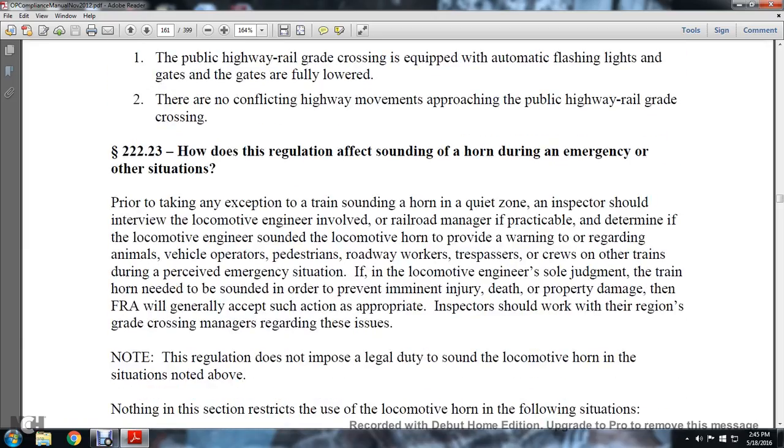Statute 223. How does the regulation affect the sounding of the horn during an emergency or other situation? Prior to taking exception to the train sounding of the horn in the quiet zone, inspectors should interview the locomotive engineer involved, and the road manager if practicable, to determine if the locomotive engineer sounded the locomotive horn to provide a warning regarding animals, vehicle operators, pedestrians, road workers, trespassers, or crews on the train, to address a perceived emergency situation.